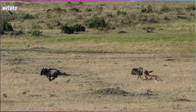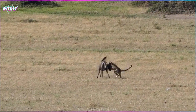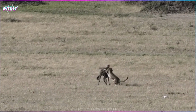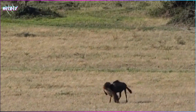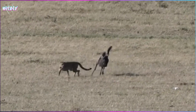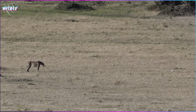So when this deadly wildcat attacks a wildebeest from the back and uses its sharp teeth to grab a hold of the animal, the wildebeest puts on a strong fight and struggles against the cheetah. The wildebeest uses its horns and jams it into the cheetah, flinging it around to loosen the wildcat's grip. In one swift move, the wildebeest throws the cheetah away and runs off to join the rest of its pack.